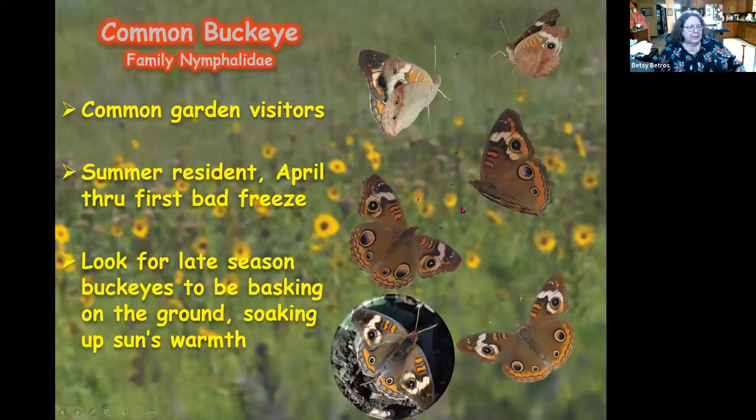The buckeye, another very common butterfly, but it's only here in the summer. And they now got these cool buckeyes. The late season ones have a pinkish underwing, and they also get dark for some reason. Again, maybe to stay warm as it gets cooler, but they all die off. But they're beautiful, and they're all over the place in the summer.